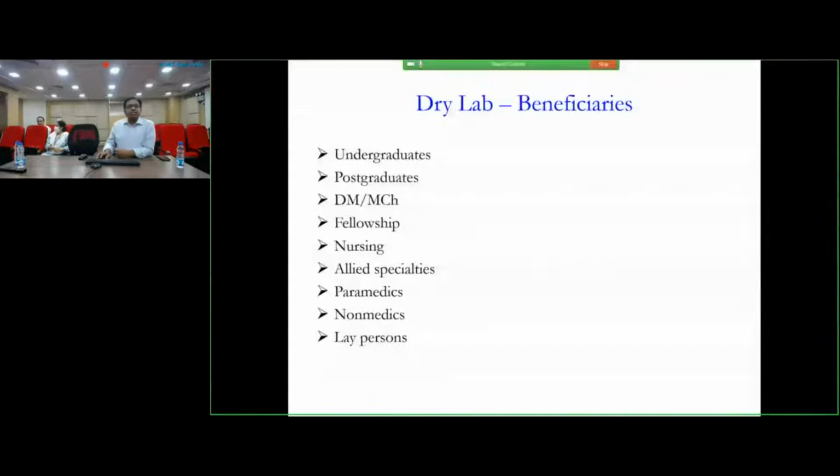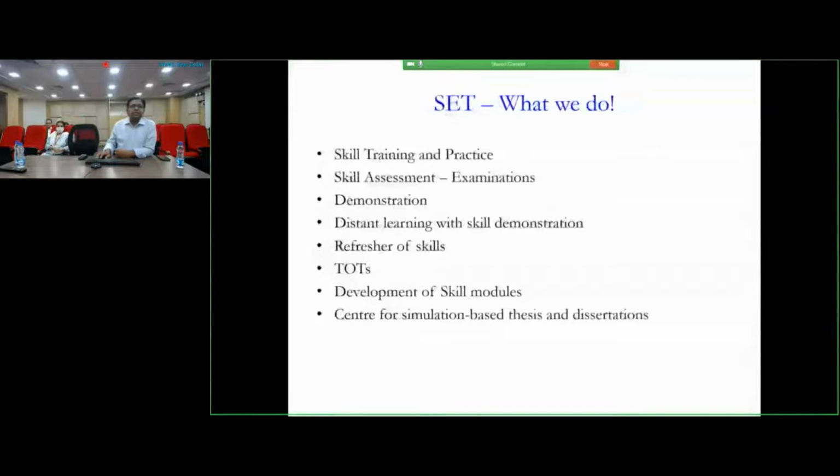And we have been using this dry lab for the benefit of various cadres, including undergraduates, postgraduates, super specialist students who are coming even for fellowship, nursing students, allied specialities, and more recently we have added paramedics, non-medics and lay persons, because these are part of our team, and basic teaching and training definitely help us to give a team approach for management in clinical care.